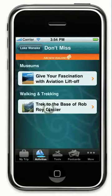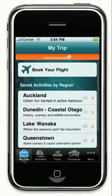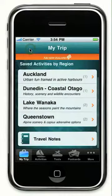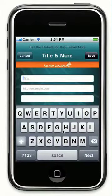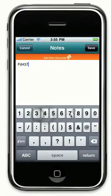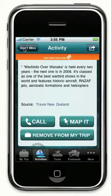From there, you could even save those for later, and those would be saved into My Trip, which you could come back to, pull up, and look at regions, maps, things along those lines. One of the other things that we developed was the idea to add a travel note, so that you could add a custom note of some sort, whether it was a rental car confirmation number or your cousin's phone number for a sofa to sleep on while you're in town. Whatever it was, it was a way to consolidate your entire plan, your entire trip, into the app itself.